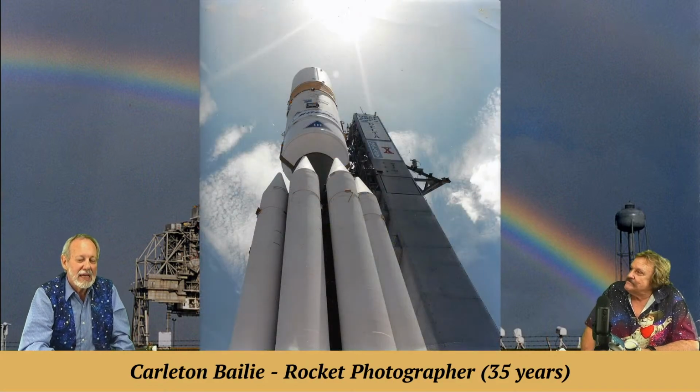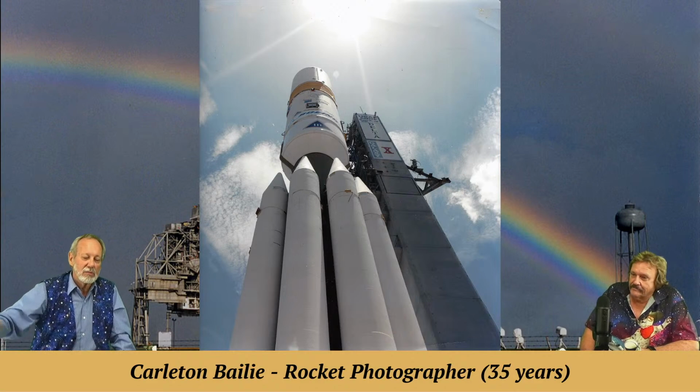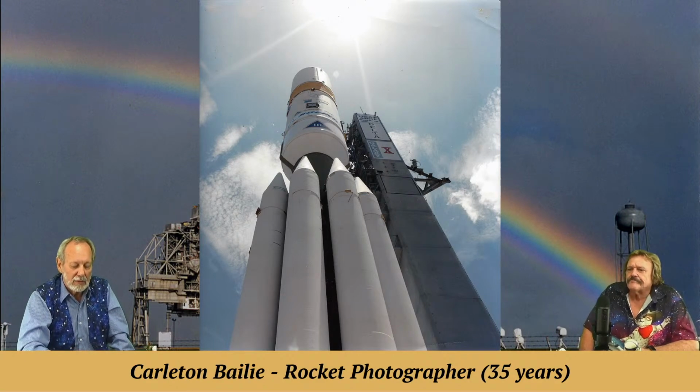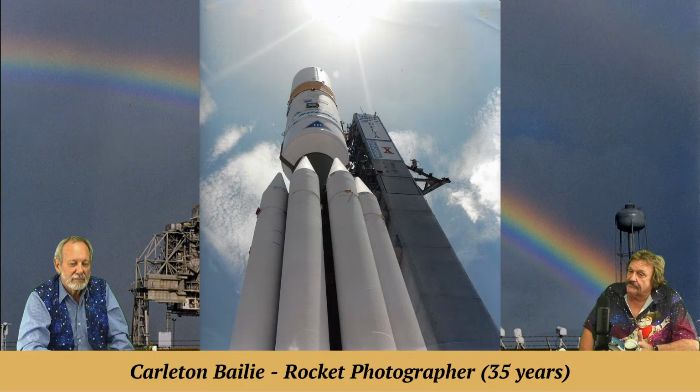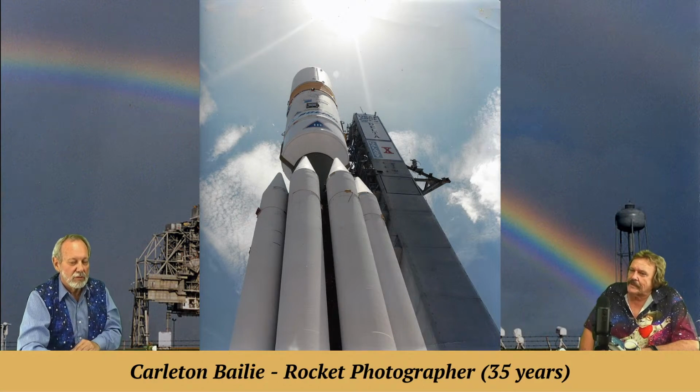I just like the angle of this. Photographers always, Carleton knows, you either want to be high up or low down. I always want to be away from the crowd and get a different shot. This was actually a Delta 3. And again, this was the day I went out and shot for. Risky shot with the sun so close to it too, but you pulled it off.